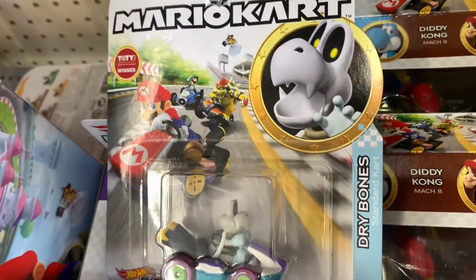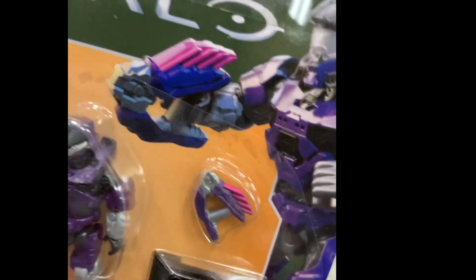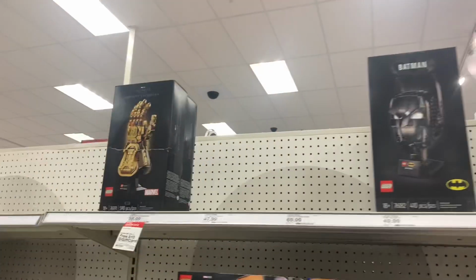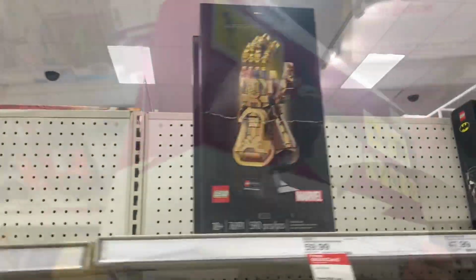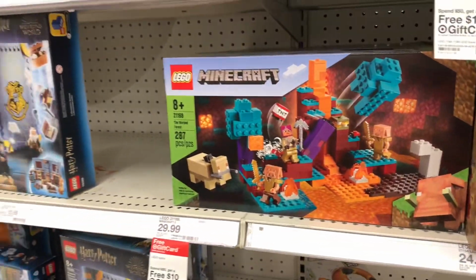Dry bones. So the first time we've seen a Needler. Yeah. So we got a Thanos glove right here. Look at this. Steffi guy. Pigs. The pigs and the derpy. I'm gonna keep watching.